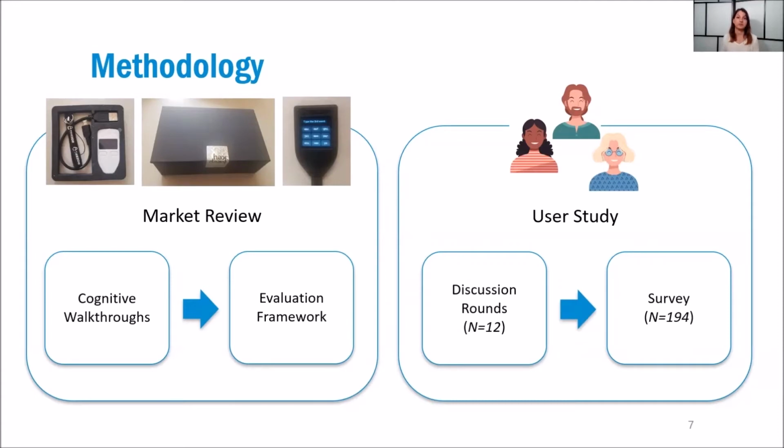Second, we also did a user study where we started with some qualitative discussion rounds to explore the problem space, and based on our results, we constructed a quantitative online survey where we asked 3 user groups: hardware wallet users, YubiKey users, and smartphone users, which we included as a control group to see whether there are differences between people who buy devices only for security purposes, like hardware security tokens, or smartphone users.